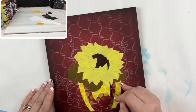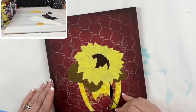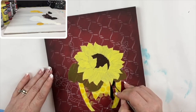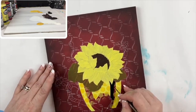And I like doing the black afterwards because you can clean up all kinds of little baubles with it. The black will cover up so many sins, as they say. And you can crisp up edges and sharpen things. And the black covers nicely.